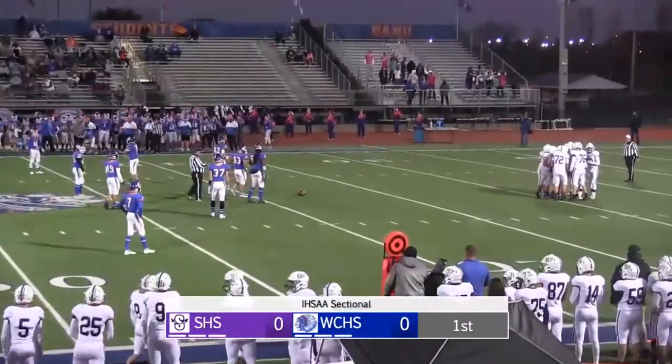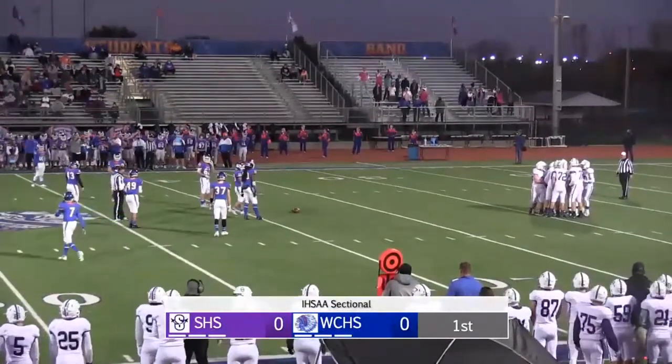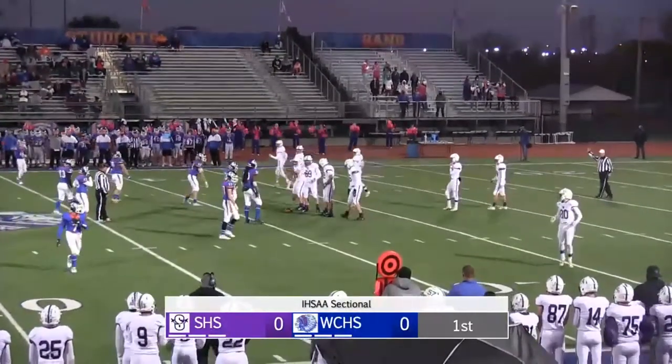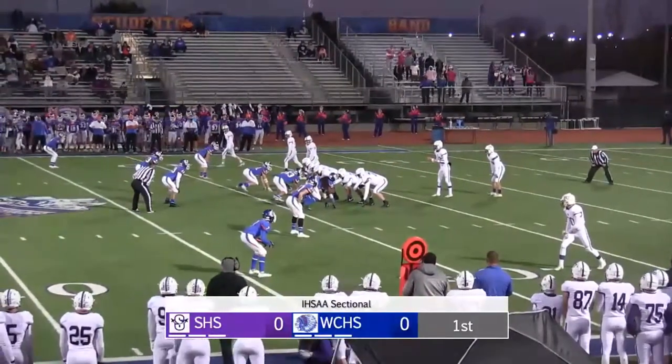Chris, one surprise here, Ewan Nickham, the 3-year starter at corner, would normally be lined up closest to us. He's not on the field. We were expecting him to be out there, and he is not. And it appears that Jacob Smith, a junior, is starting in his place. 3rd and 7 for Seymour.